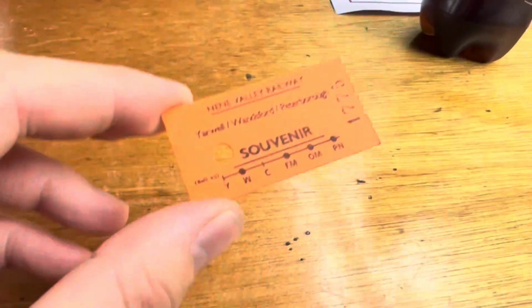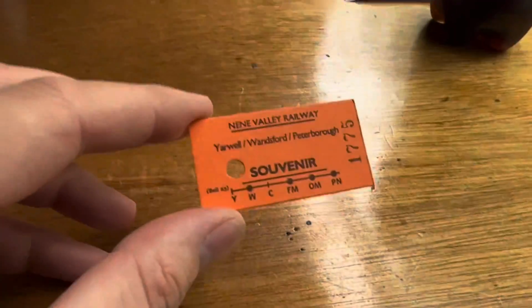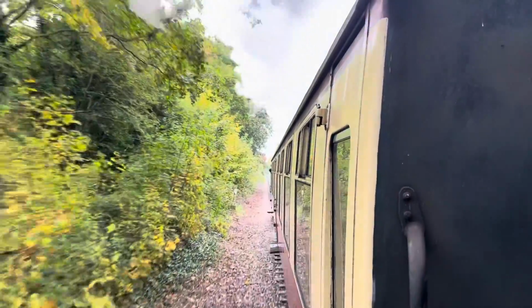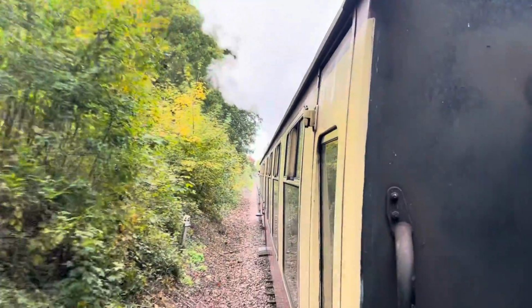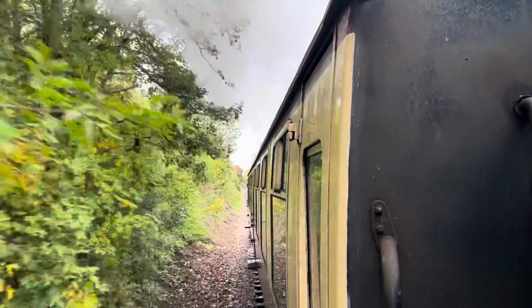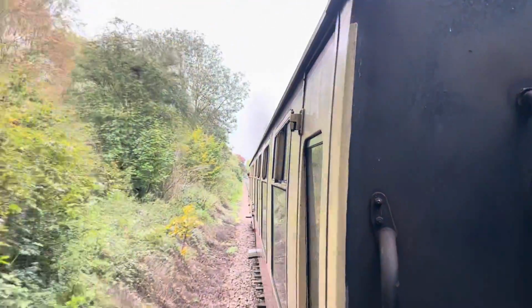Just got my ticket, which is fantastic. Very nice looking orange one. Some cobwebs somewhere here. Let's have a look out the window. It's always nice seeing the steam, as I've already said. Bits of cinders in your eyes. That's it.